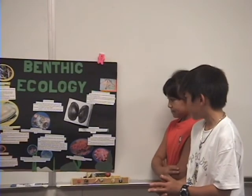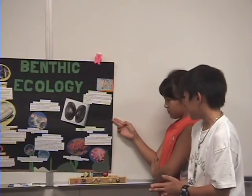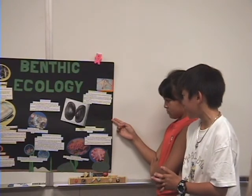Our last one is the record sponge. It has a very plant-like appearance, and is often mistaken for a plant. It eats bacteria and other dead plant and animal material.